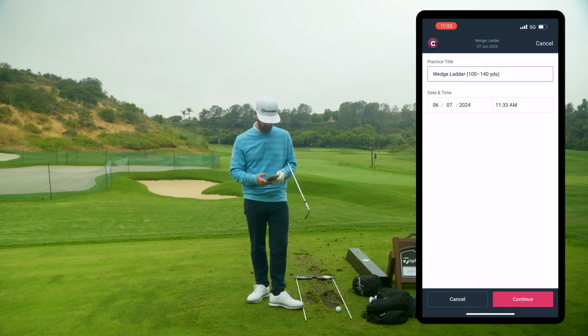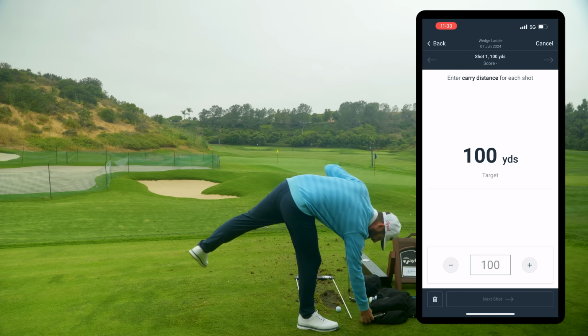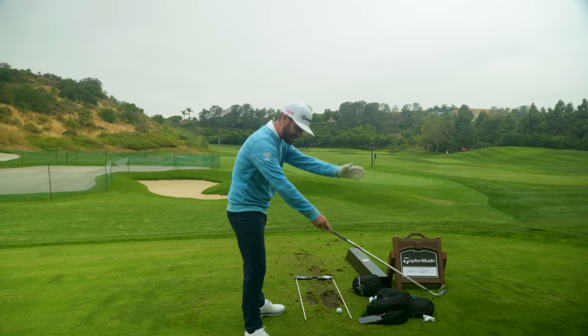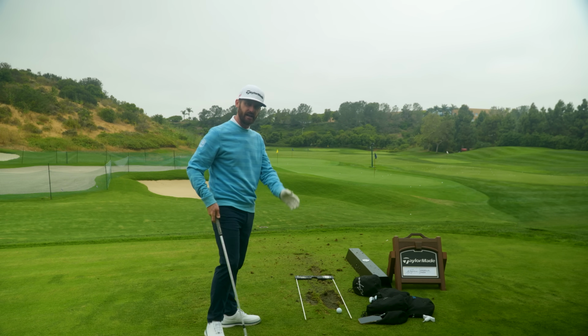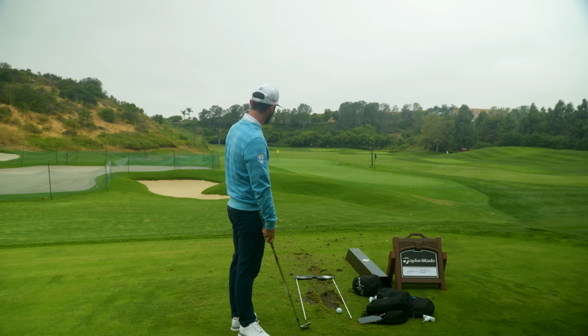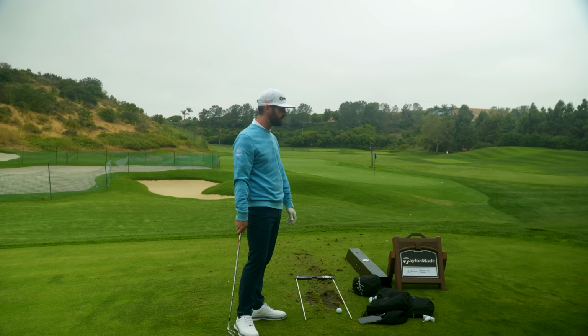Let's start this practice drill. It comes up with today's date. We got it right. It's giving me 100 yards out the gate. So with this drill, the big thing to do is set your box behind a line here, which is where you're going to visualize and see the golf shot, then go and hit it. So 100 yards. I've got a target line of the blue flag there, second in from the left.